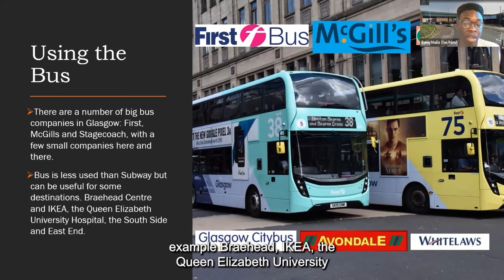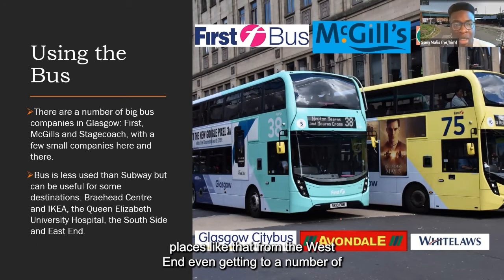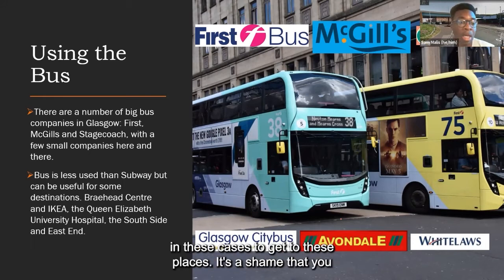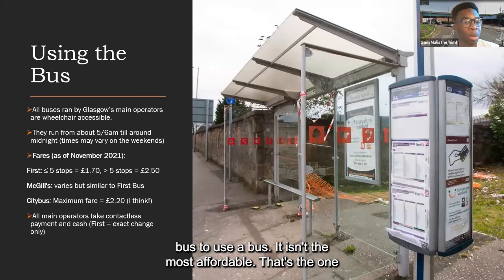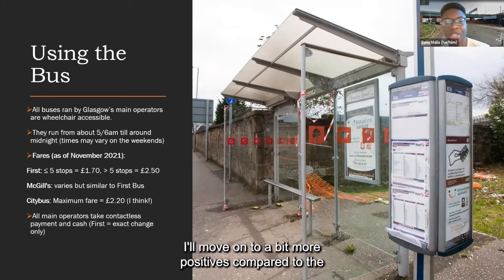For example, Braehead, IKEA, the Queen Elizabeth University Hospital, getting to the south side like Queen's Park and places like that from the West End, even getting to a number of other hospitals. The bus is probably the easiest in these cases to get to these places. It's a shame that a lot of students probably are reluctant to use the bus. It isn't the most affordable. That's the one thing. I'll get on to fares in a second, but I'll move on to a bit more positives compared to the subway.